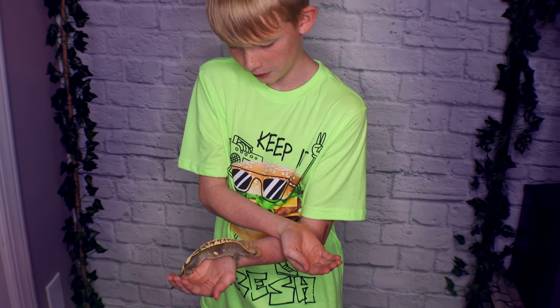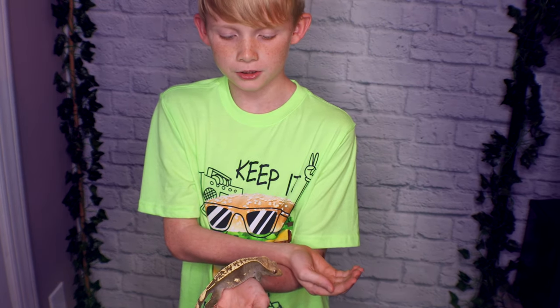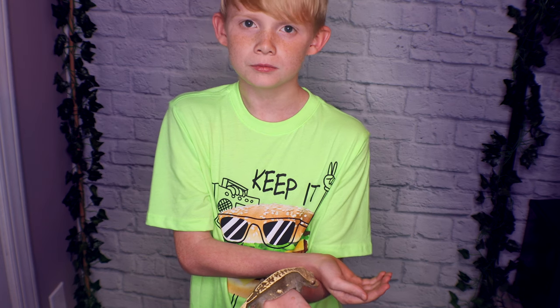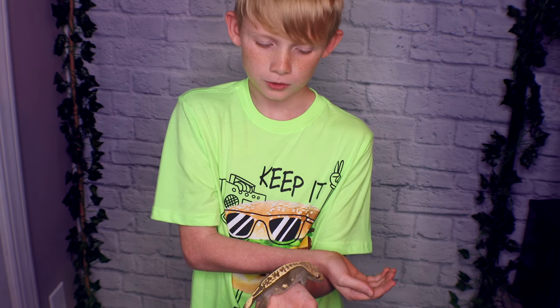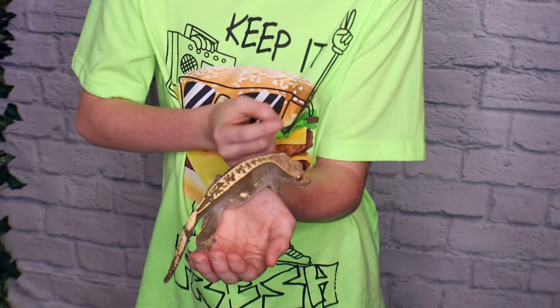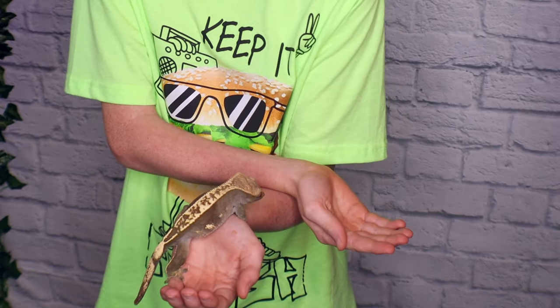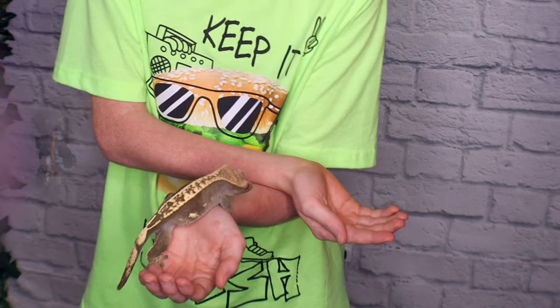Alright, who is this? This is Dexter. What type of reptile is he? He is a gecko. What type of gecko? Crested gecko. Why is he called a crested gecko? I'm pretty sure because of the little crest thing on his head. Yeah, exactly.